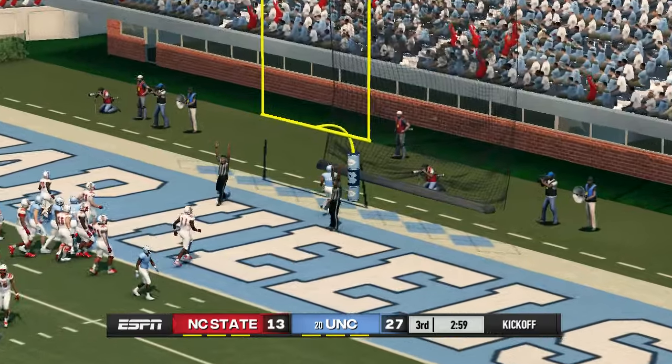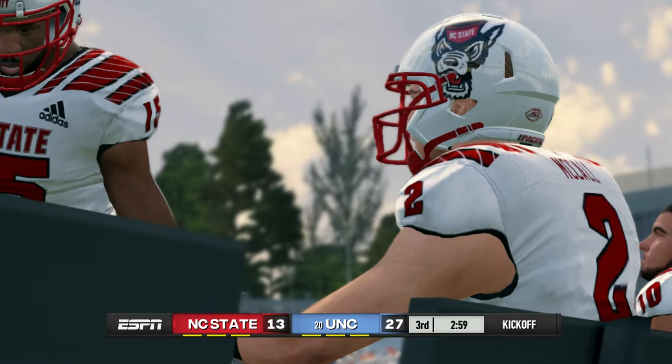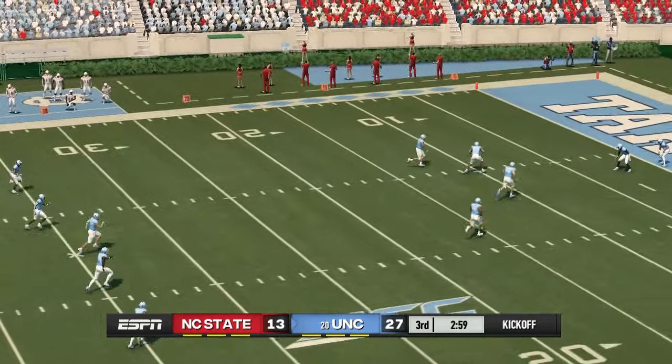And he adds the extra point. Carolina State ready to kick this one off. He really got a hold of that kick.